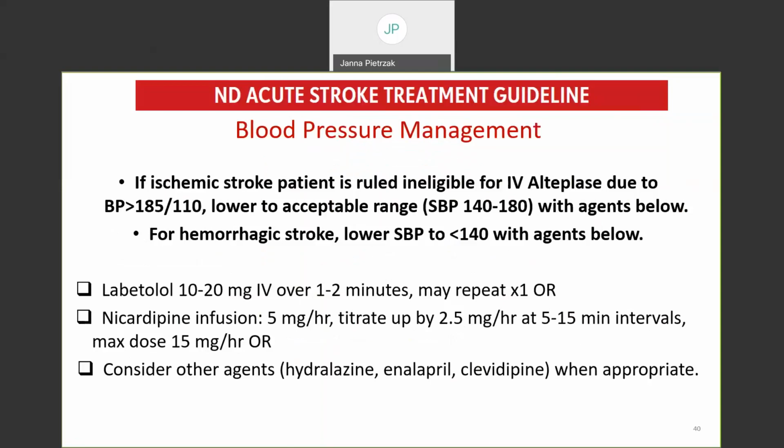As we talked about earlier, you have an ischemic stroke patient that has high blood pressure. What do you do? What is the recommendation for the blood pressure management?